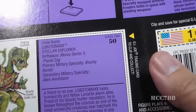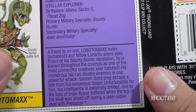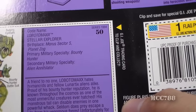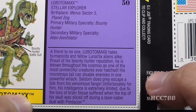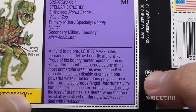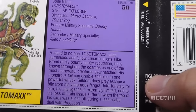What? No pay grade? This paragraph down here says, a friend to no one. Lobotomaxx hates humanoids and fellow lunartics aliens alike. Lunartics sounds like lunatics. The creators are just taking the piss now. They're barely even disguising their apathy. Proud of his bounty hunter reputation, he is known throughout the cosmos as one of the most unmerciful creatures ever hatched. His monstrous tail can disable enemies in one powerful whack. That's right, he whacks his tail. It's a tallywhacker, if you will.